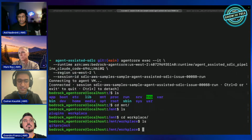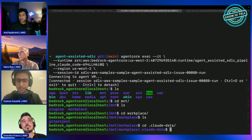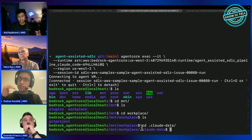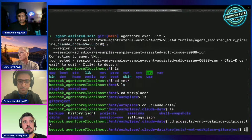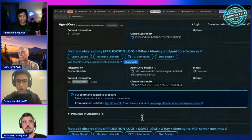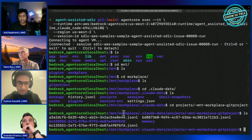And here inside Git project, so that's my Git project. But before that, let me also show you the Claude data. So that's where my Claude session lives. A Claude session, which is inside this micro VM. So let me go again, projects, and this particular project. And you can see here, I already have a few files. And if I go back, BC12551, I think it's this one.